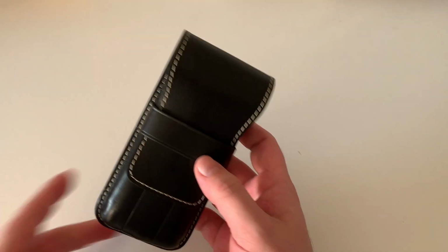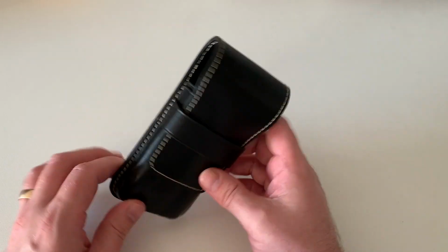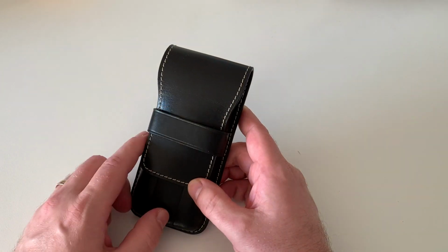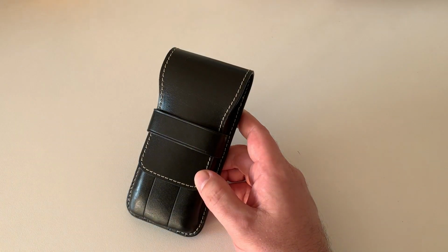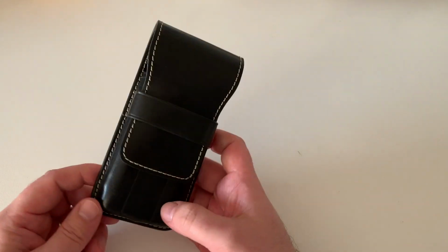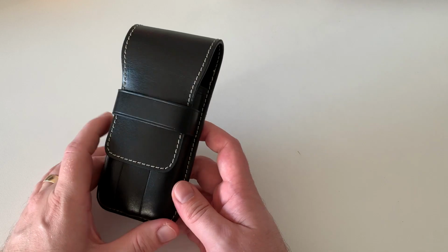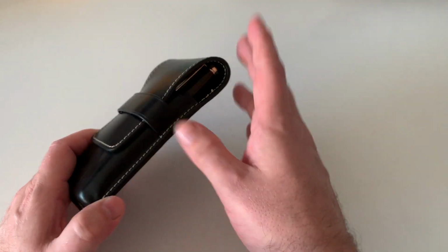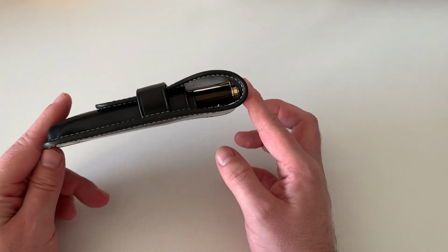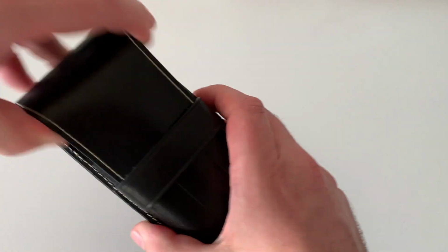Fantastic. Let's look at this leather triple pen pouch with a flap. I've got it in black. It does also come in, I don't know how many different colors, reddish brown, a more cognac-ish brown, bluish leathers, and so on. So very many different colors. This here happens to be the black one.